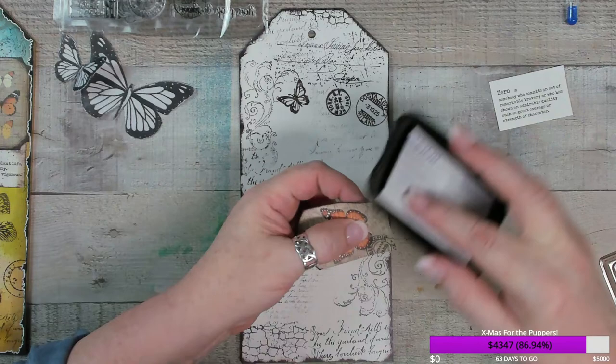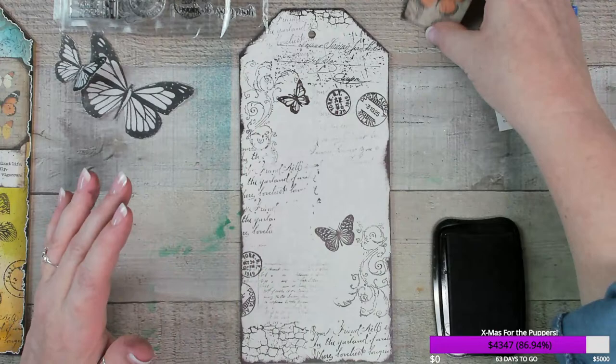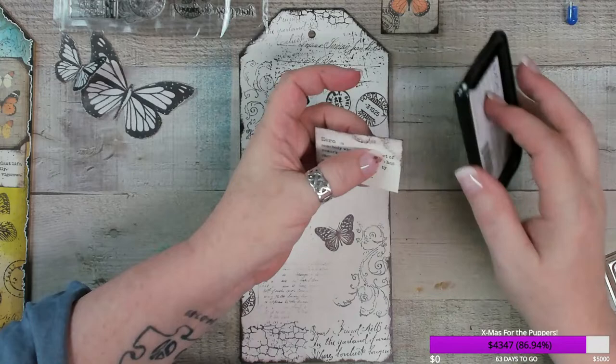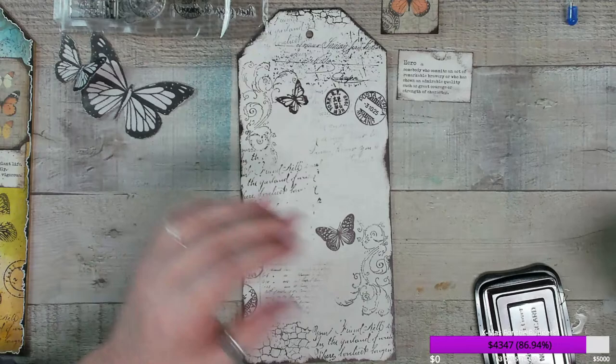If you've got those little Tim Holtz blenders, you can use those, but I can never find mine, so I'm going to age the edges of that. And I'm going to do the same thing to my little quote here. I really like it if it doesn't look so new. Oh, I like that. Look at that. I accidentally made it look even more distressed. I got ink everywhere.